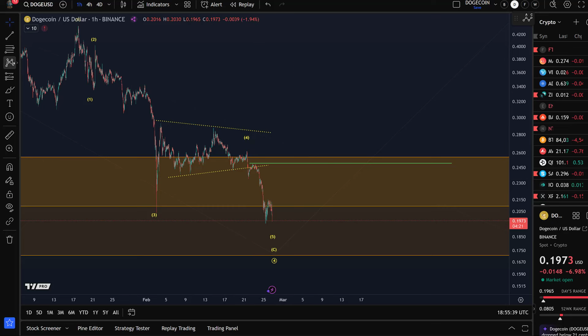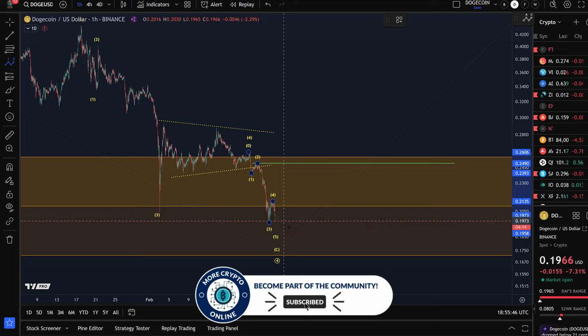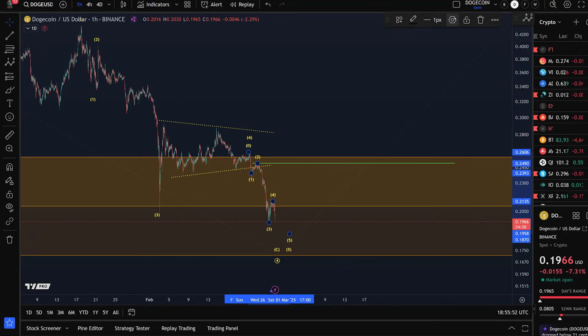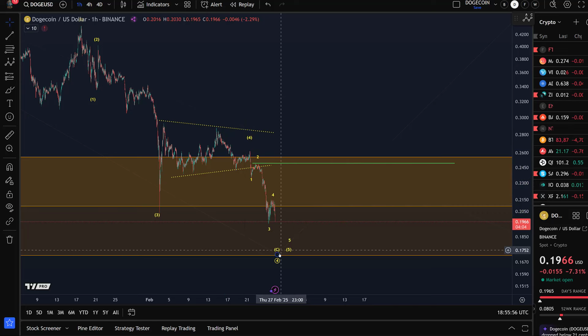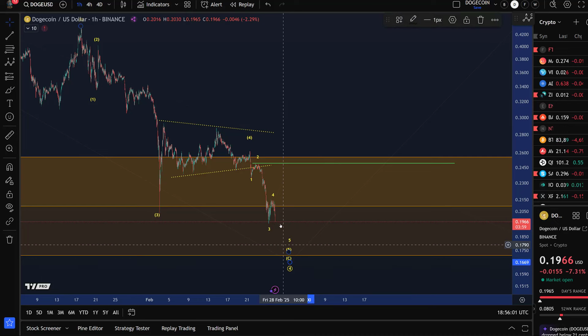So 1, 2, 3, 4, and maybe one more low in wave 5. I mean, to be honest, that must be it. To keep this yellow scenario alive, the next low pretty much needs to hold. There is not much more space to the 17-cent level.